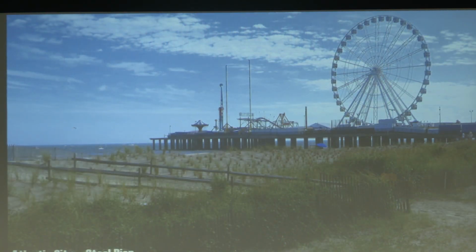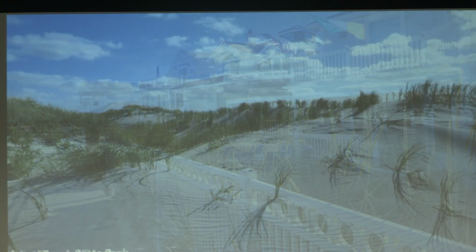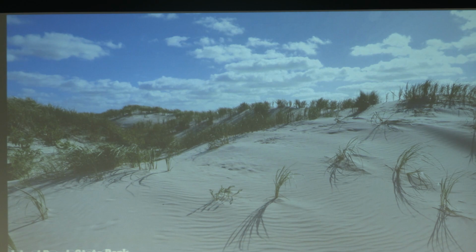And it may be a little hard to believe today when oceanfront property is worth a fortune, but for a long time, most of the Jersey Shore was considered almost worthless. Nobody wanted to buy out on these islands. You couldn't farm on the sand dunes or the beaches.